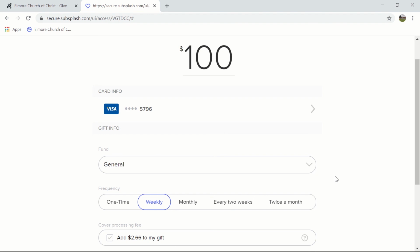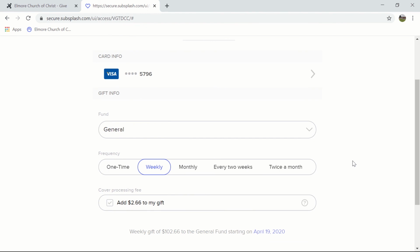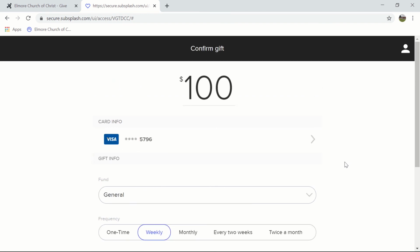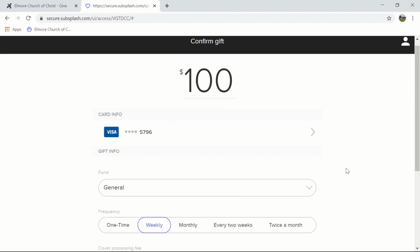But for now, that'll get us going. And I encourage you to use it. The more we use it, the cheaper it is. Actually, there's different thresholds for how much money passes through the system, but the more we use it, the cheaper it is for the church. But I hope it's a blessing to you. I hope it helps you. This is a way that you're able to give even when you're not in town, if you're traveling, for example, or just in case you forget your checks at home or whatever you need to do.